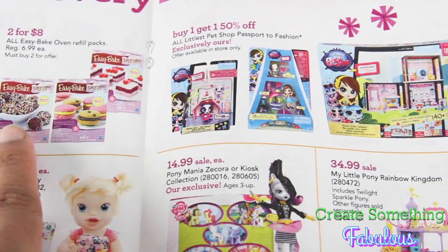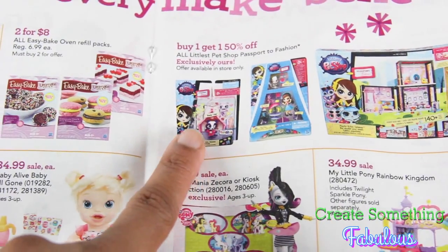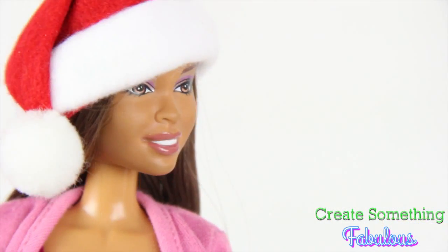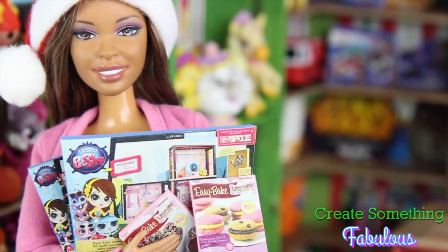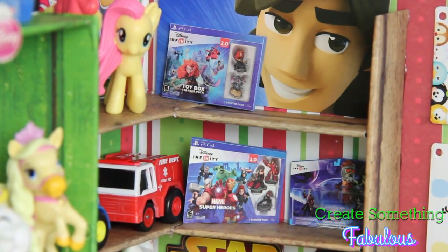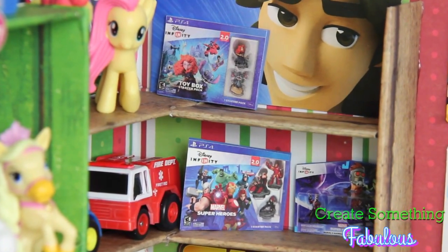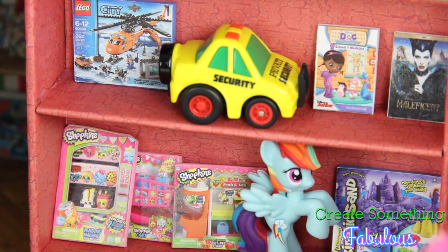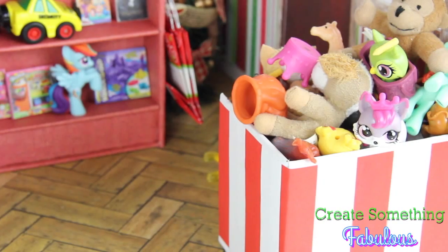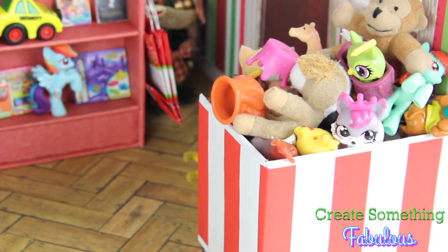I mean, look at this. I got an Easy Bake Oven here and Littlest Pet Shop. Hold on a second, where are my scissors? More inventory for the shop. So you can totally stock your whole store with realistic items and recycle at the same time. The Legos came out really cute. And then we have this awesome little box here for stuff that doesn't fit on the shelf.